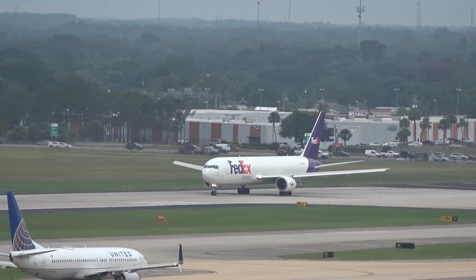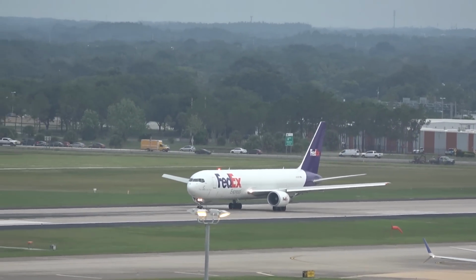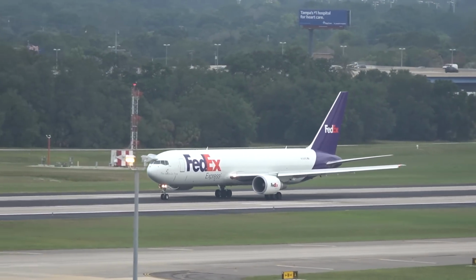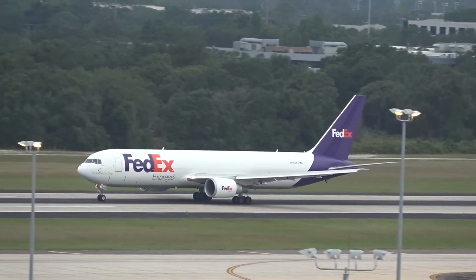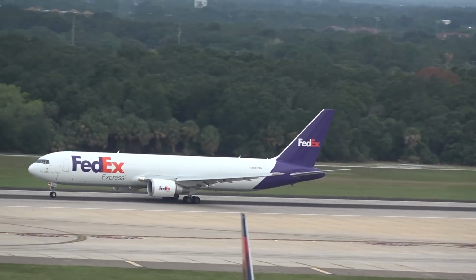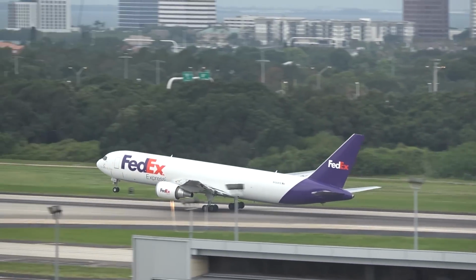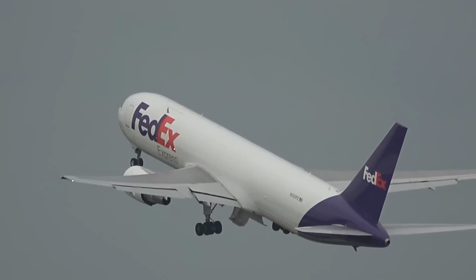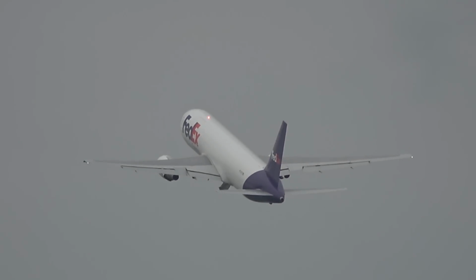Yeah, if you haven't been around lately, 692 heavy is pretty much a 767 these days, not an MD-11. Sad, sad, sad day, as they retire those MD-11s, both FedEx and UPS. Condensation.